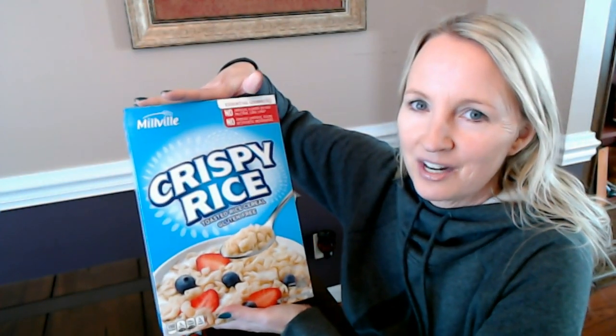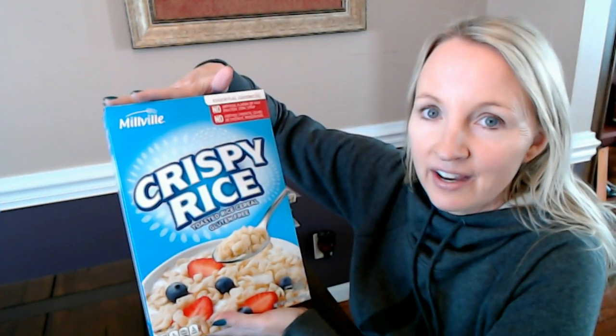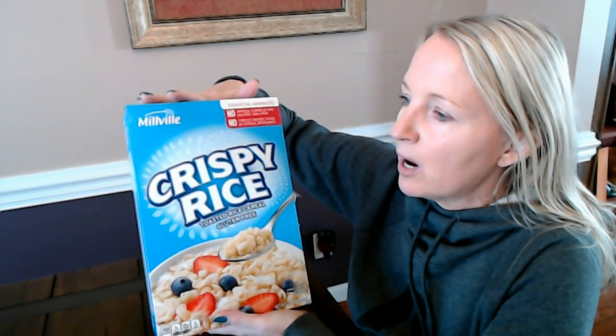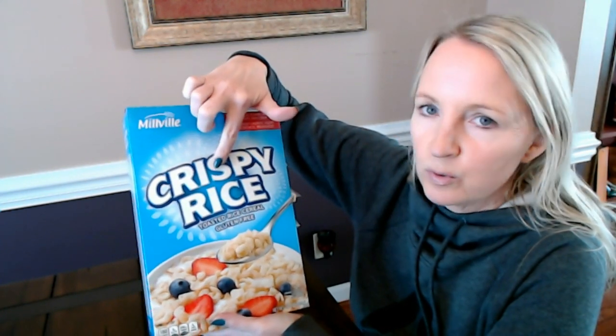Now this item is kind of funny. I never knew that my older son liked Rice Krispies. I had no idea. He had never asked me to buy them before. But I bought some when we made some cheesy biscuits that had Rice Krispies in the recipe.